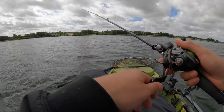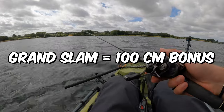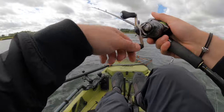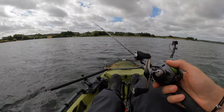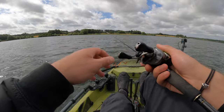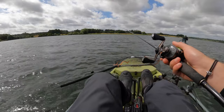Thing is, if you get a full card, that means you have the slam and you have bonus points. So that's the aim, to have a full card to get the bonus points. There are 37 kayaks today. So if I'm in the first 18, that's a good result.